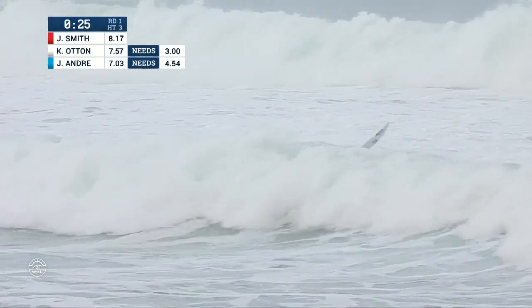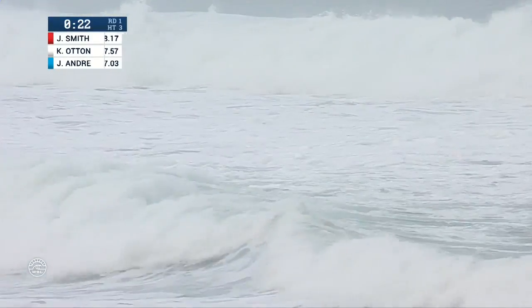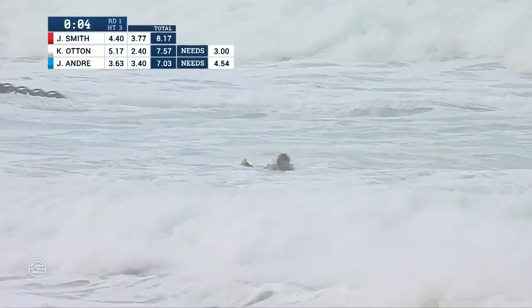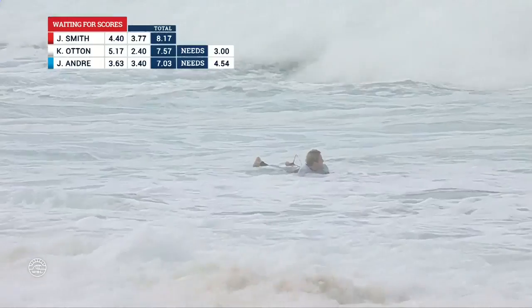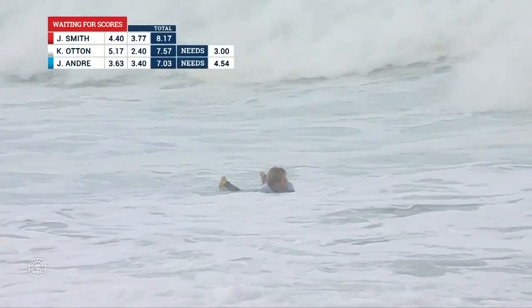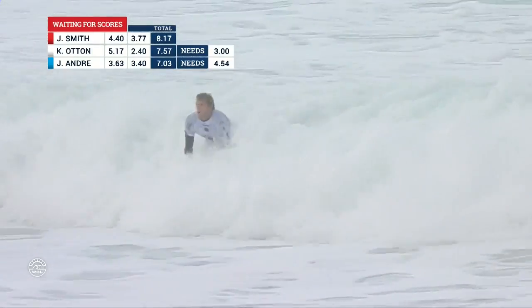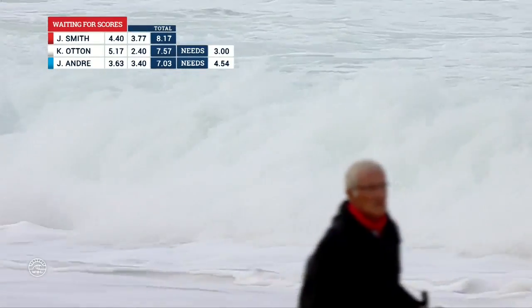And well, that'll be an interesting set of numbers to crunch between Jordy Smith and Kai Otton. It had more quality in it. He had three really nice sections. He kind of went a little easy on the first two hits, but that third closeout turn was really nice from Kai Otton. So we could see a back and forth here between him and Jordy.